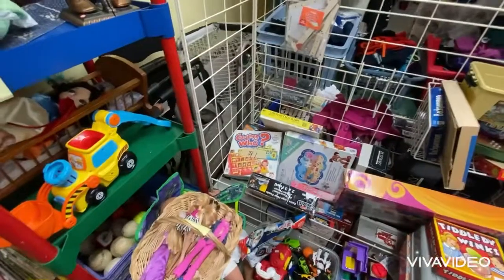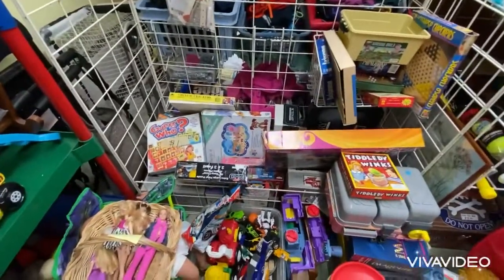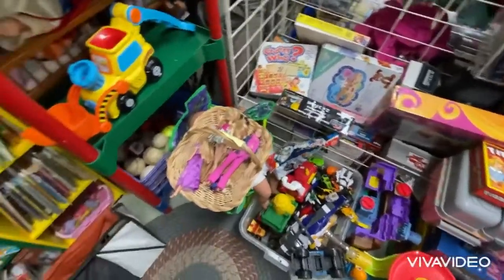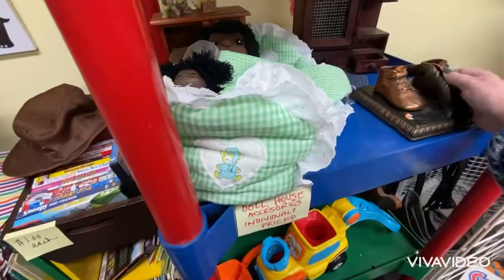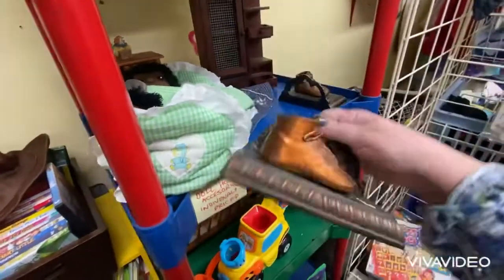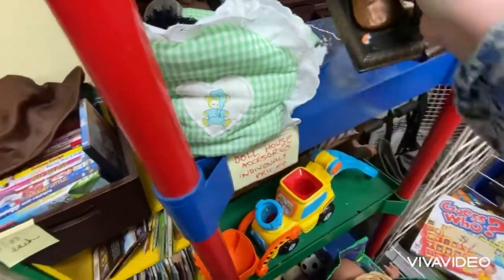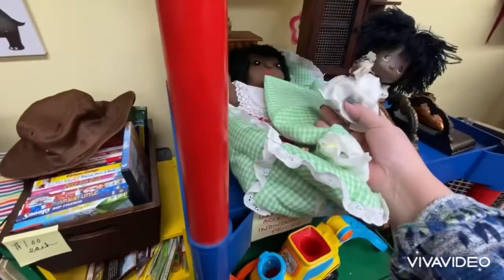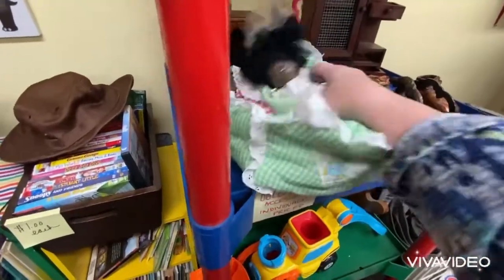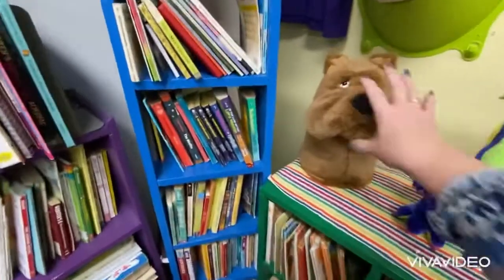I got some free stuff outside. Sometimes they have free stuff out. I don't really do much with toys. Here's somebody's bronze shoe bookends. Looks like there was a name on it, maybe. Aw, little Precious Moments doll. What is this thing, a puppet?